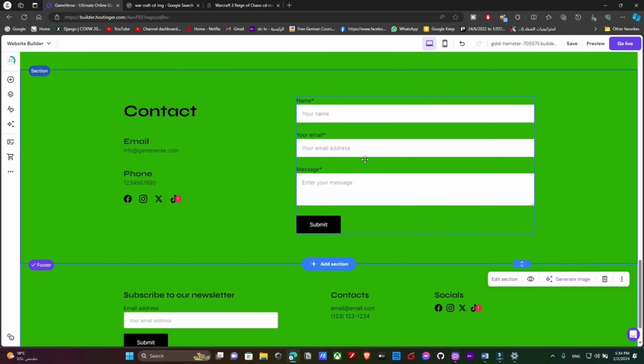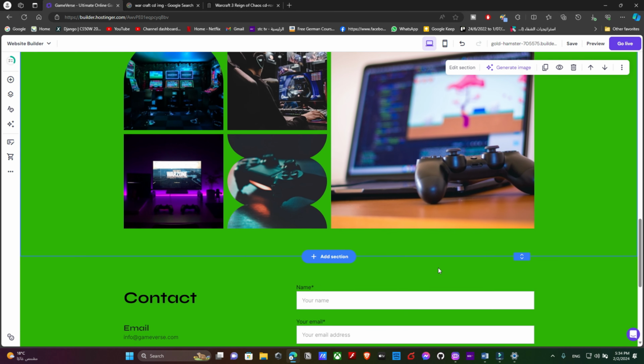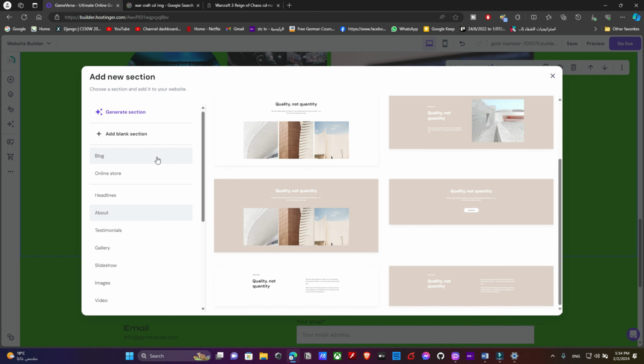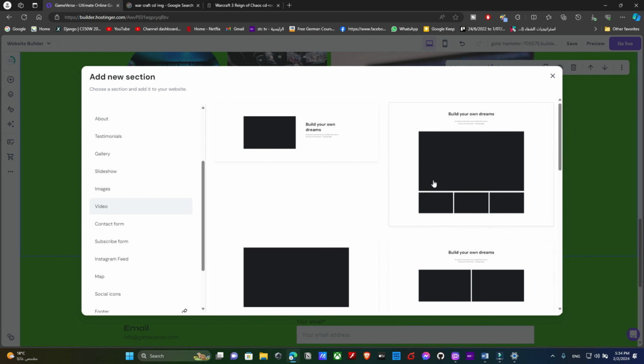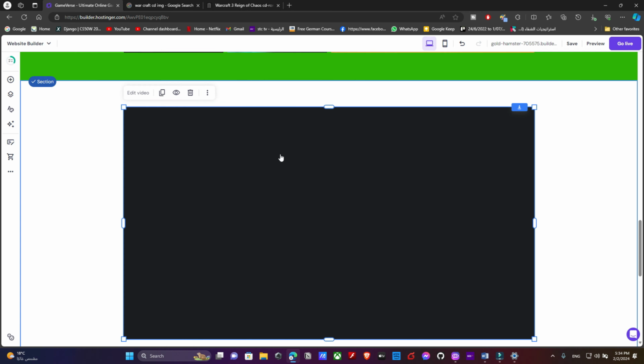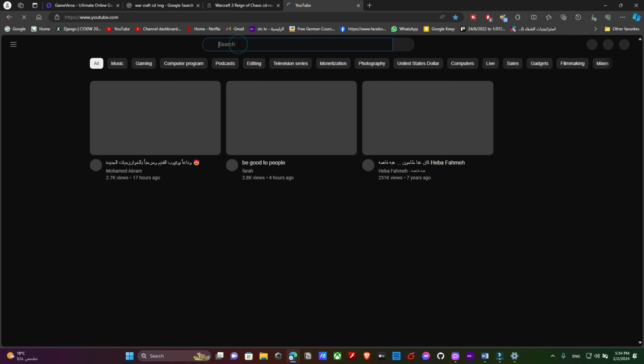So here is the contact section. We don't have to make a separate one. It's okay. We can leave it like this. Also, I will show you another very elegant one. I'll make a section for the video so that people come and see a video once they come to this place, and the video will play once they come. So I'll choose a YouTube video.